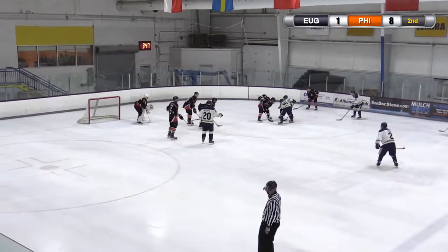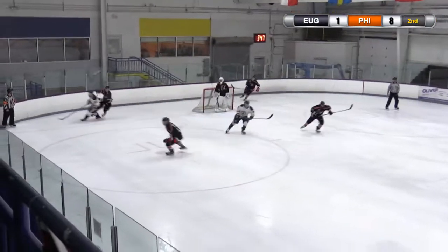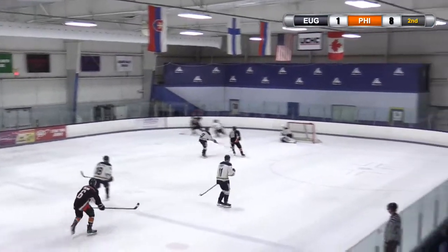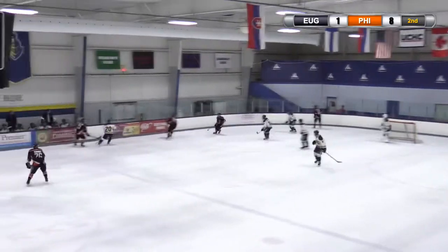94 seconds left here in regulation. Faceoff to the left of the Philadelphia netminder. It's taken by Philadelphia. Banged off the boards over here to the near side as a couple of players get knocked down, or rather run into each other. Long outstretched pass, and it's just too far ahead of Vopat. Looking for Master in front. That one's taken by Short, rifled off the boards.